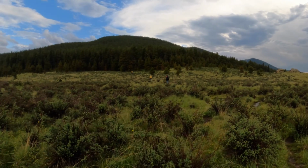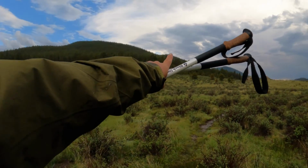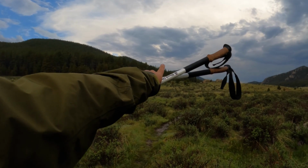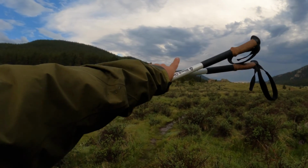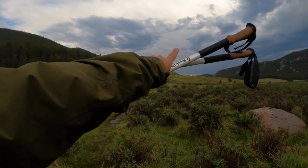Well, we found 3 campsites. The first one I found was here. Second one is up a little ways. And third one's tucked in. They're all about 30-40 yards apart. I thought the second one might be a little bit better. You can see kind of that rock formation.